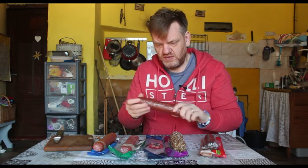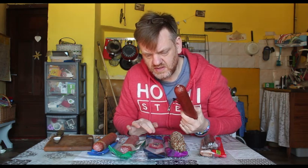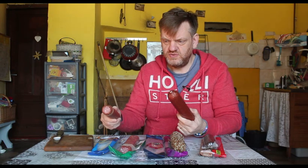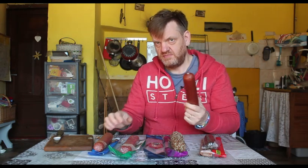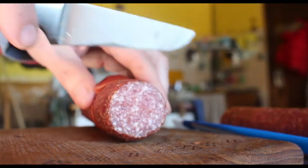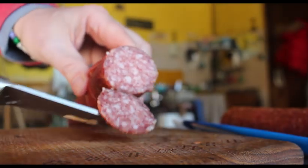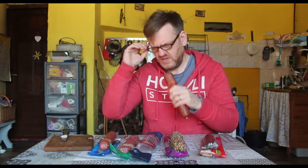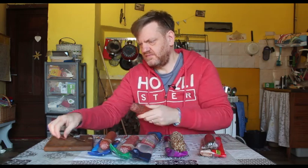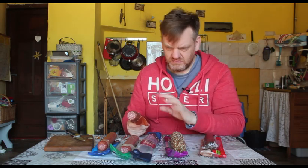Now we've got the Jelgavas Jubilee. This is their Augstu Kupanartesa, the cold smoked sausage. Not too dissimilar to this one, but slightly larger in size. Yeah, it's kind of almost like a beer taste. No, beer smell, sorry. Bit more smoky, bit more meaty.